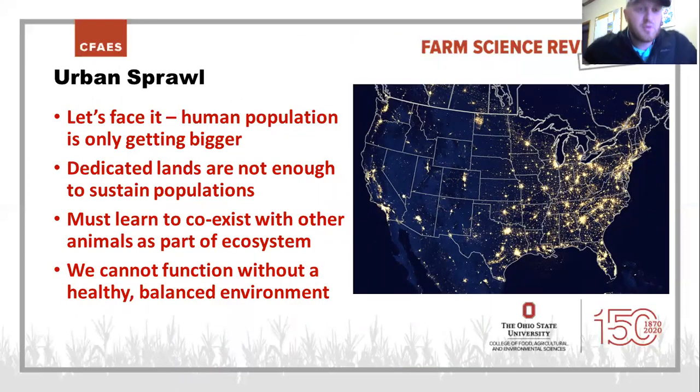Urban sprawl, it's pretty self-explanatory, and I spend a lot of time here, but as I said before, most of that land east of the Mississippi is in privately owned hands, which is not a bad thing, but that means it's up to you and I, your average homeowners, to help offset how much of that land has been paved and built upon, because that's no longer a suitable habitat. So we need to think about using some of our yard space to bring some of that back. As I said before, the dedicated lands that we have set aside is just not enough acreage-wise to support healthy populations of a balanced ecosystem.